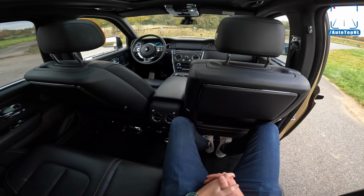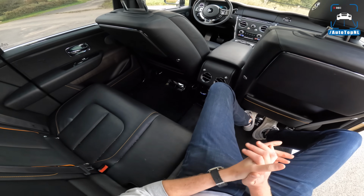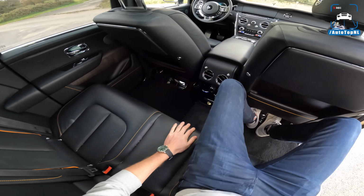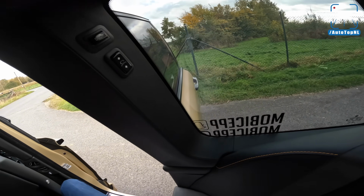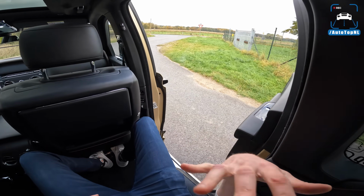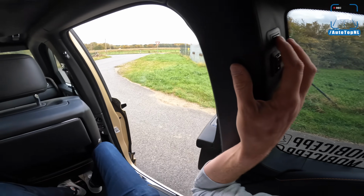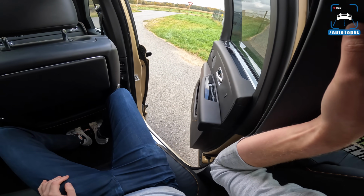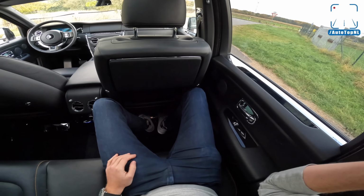This must be one of the nicest cars to travel in or with. The leather is super soft. It's very, very spacious in here, and you sit just behind this pillar here, which gives you a very nice, like, limousine vibe. Of course, we've got the button here to close the door. You don't want to do that yourself. Must be nice to be a Rolls-Royce owner.